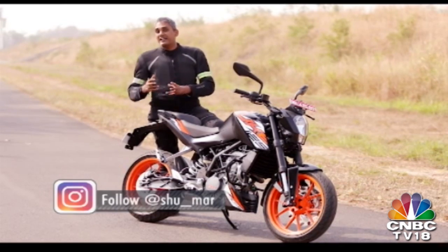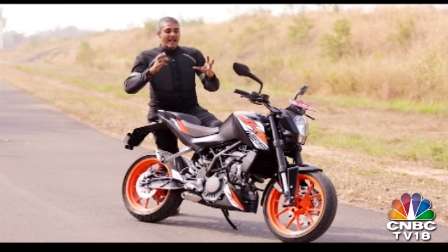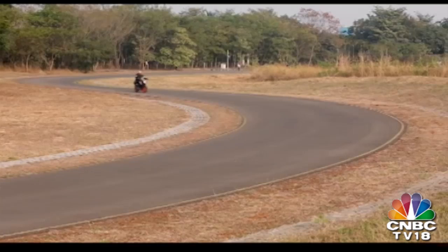How will India receive the idea of a sporty 125 though? I can't tell you how excited I am about it. I've been saying this for years. Kids need to be able to upgrade to something more fun. This is it.